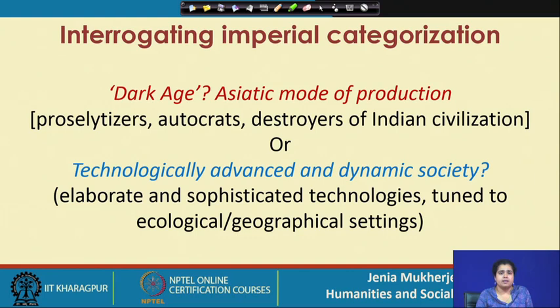So should we regard these Muslim rulers as proselytizers who only came here to loot and plunder and convert and all that, autocrats, destroyers of Indian civilization, or should we critically interrogate this conceptualization of the Dark Age and try to find facts and evidence that provide us with an alternative history that shows how medieval Indian society was also technologically advanced and dynamic?